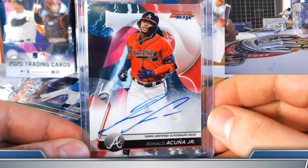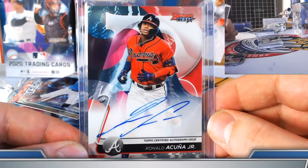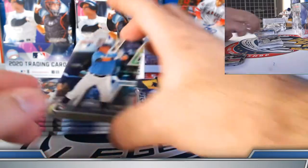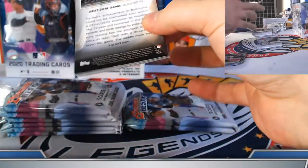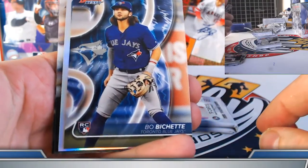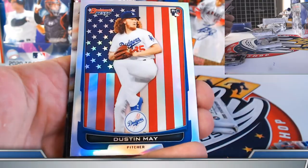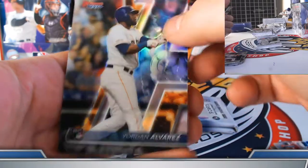Base auto at the end of number 5, right? With the Dominguez. I wonder, maybe they're piggybacked again. Tsutsugo, rookie refractor. Yeah, there's always, you're right, there's always a guy or two that goes off, but this is a four horse race. Bo Bichette base, Dustin May, flag variation, Francisco Atomic, Jordan, rookie refractor.